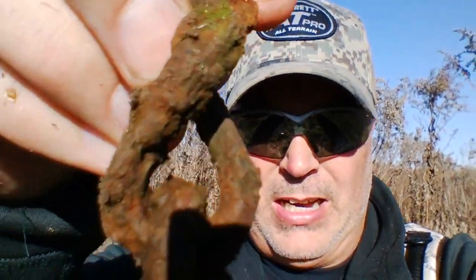I'm getting close to wrapping up here, but did happen to come across this. This was pretty neat. Piece of a chain link, certainly old. I was hoping there was going to be more to it, but there's only two links on it. That's pretty neat, man. I wish I found more of that, but that's a pretty neat find. So I'm gonna peck away just for a little bit more, and I'll shut her down for the day.